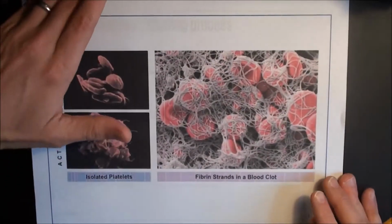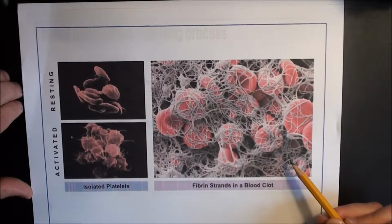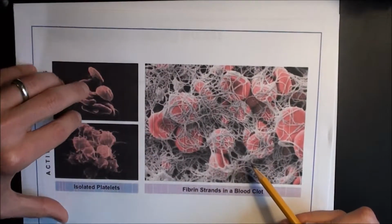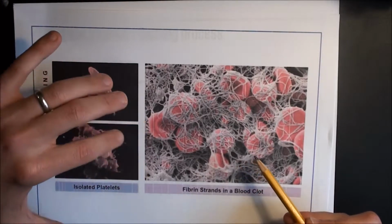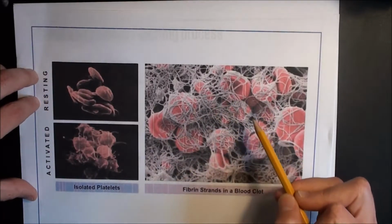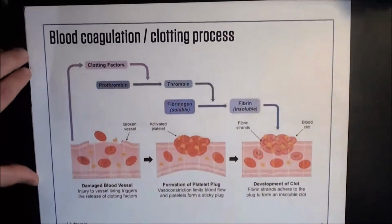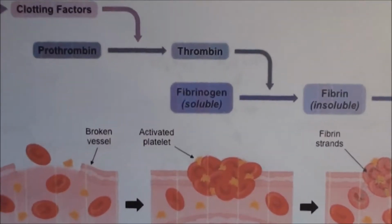All right, so here is a cool picture, a scanning electron microscope picture of a blood clot. This is when you've got a cut in your skin, it's bleeding, and over time it starts to develop a scab. This is basically what it looks like. It's a bunch of blood cells that have stuck together with this nice fibrous net over it. And how this thing forms is kind of through a three-step process.